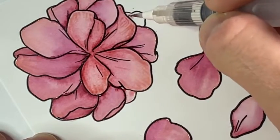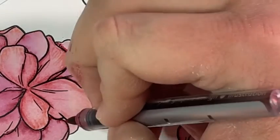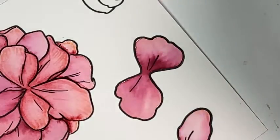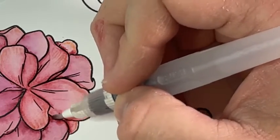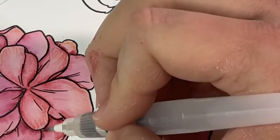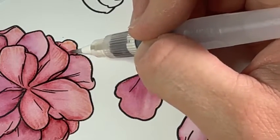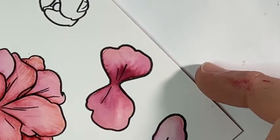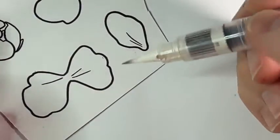Okay, now we're just going to do these last two little petals real quick at the same time. You'll see I kind of got over a little bit, but we're just gonna roll with it. Work it out some so that it all evens out. And there we go. There's all these. Now we have these real quick that won't take us like any time at all.